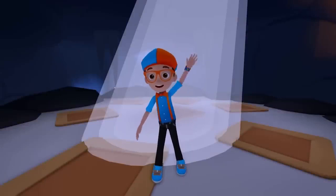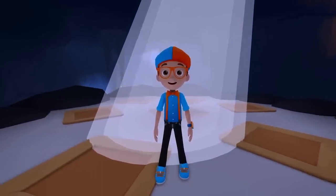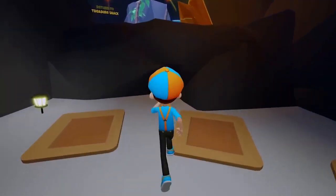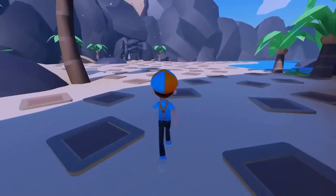Hey, it's me, Blippi, and today we're going to see dinosaurs. Yeah. Whoa, I love dinosaurs, and I love learning all about them. Ooh, are you ready to explore? Here we go. Whoa, check out this cave. Ooh, no dinosaurs in here, so we better keep exploring.